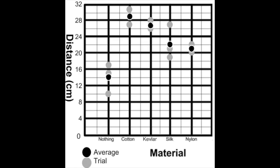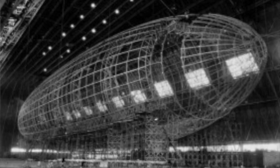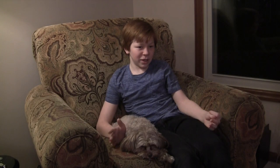What I was looking for was the lowest distance and the smallest range of values, which, obviously with the graph, is having nothing. But you can't have a blimp with no covering, or else you will crash. So, the nylon wins.